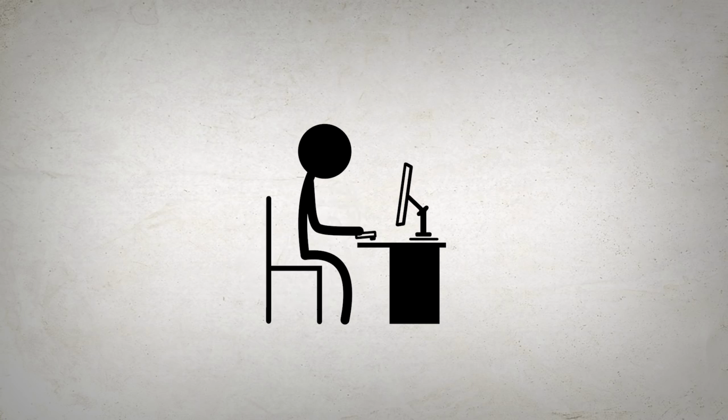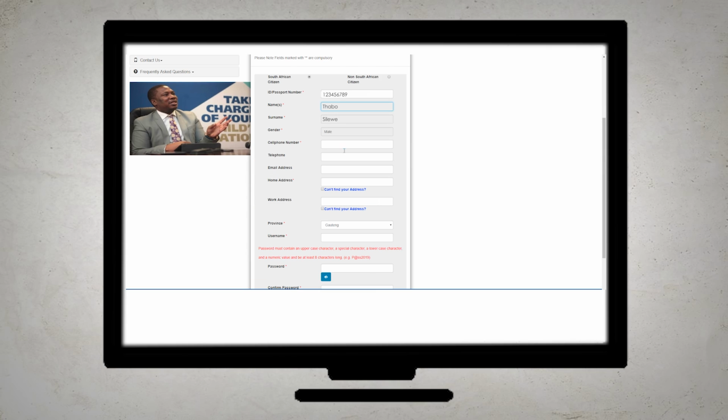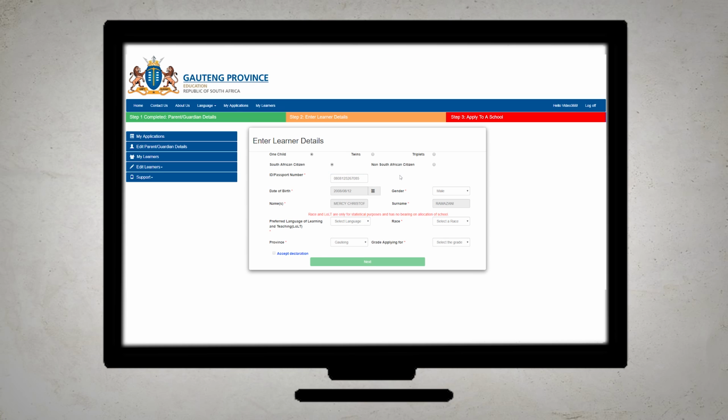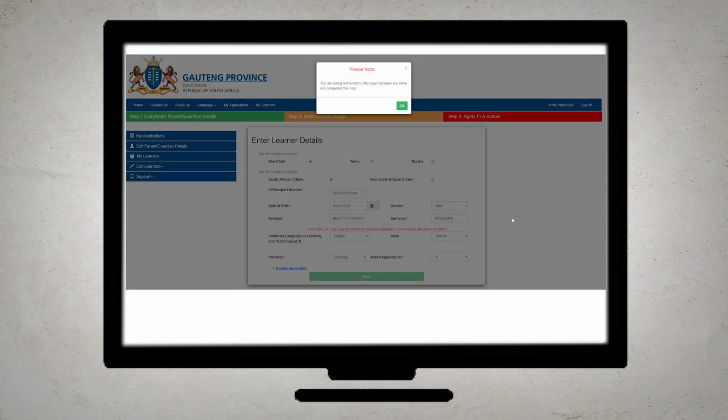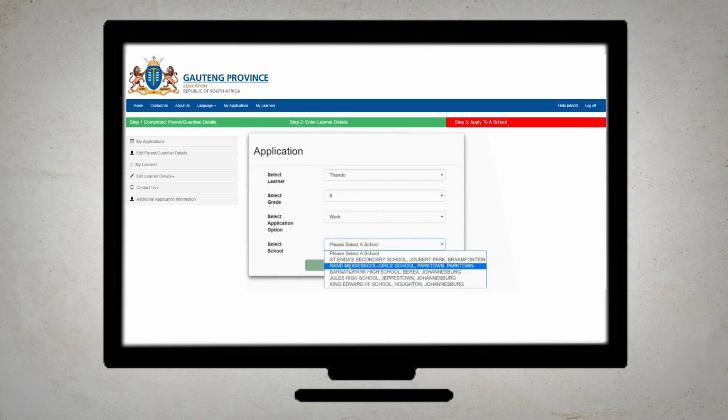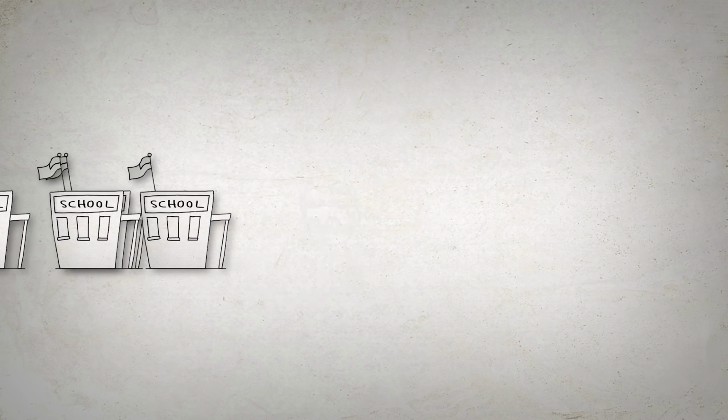To complete the application, you must follow these 3 simple steps. Firstly, fill in your details, then your child's details. If your child is going into Grade 8, please make sure that you fill in his or her current school. Then lastly, you can apply to a school. Please remember to select your child's name from the drop-down box. You can apply to a maximum of 5 schools per child.